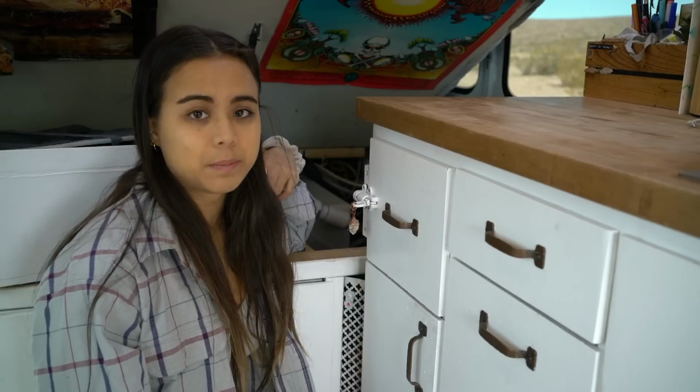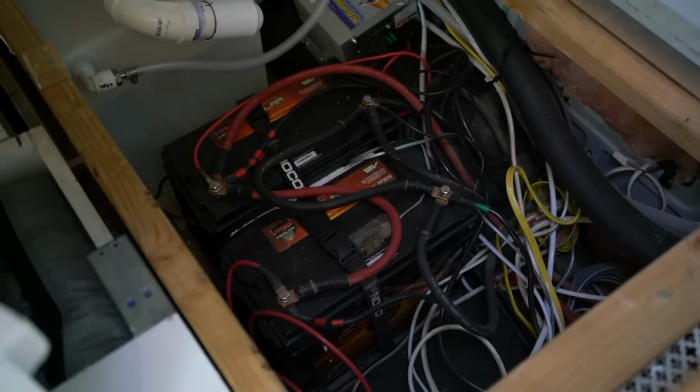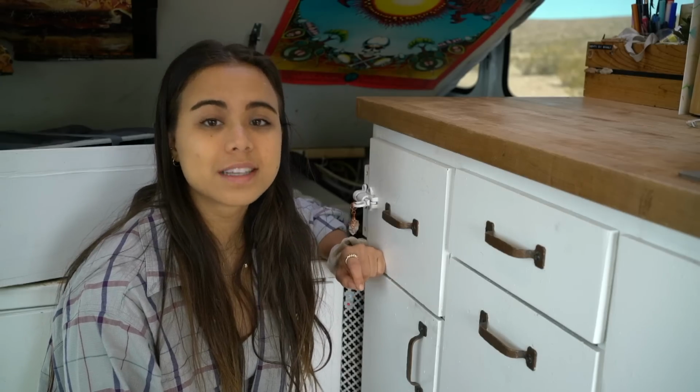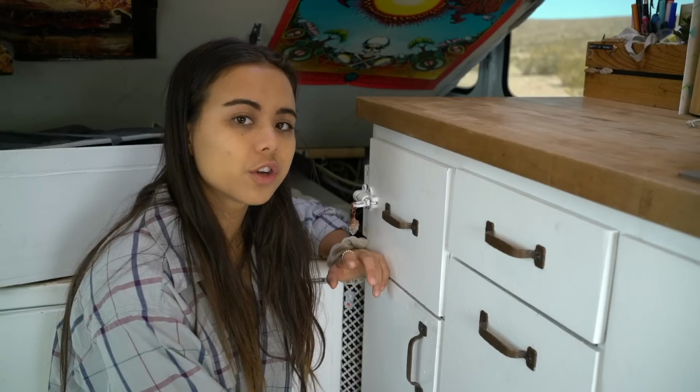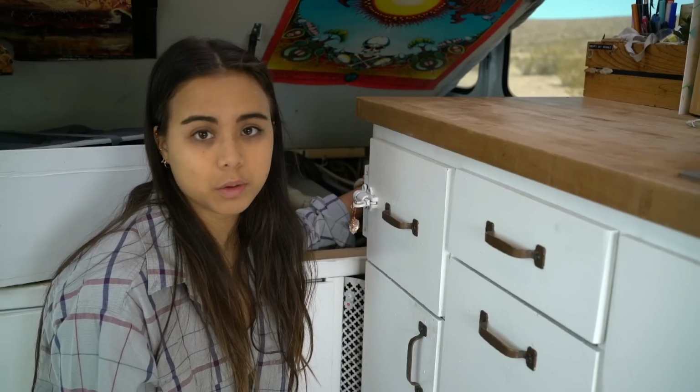So underneath this bin, I have 2 deep cycle AGM batteries that run off 4 Renogy solar panels on the roof. These solar panels are 160 watts each, so about 640 watts total. And then my AGM batteries have a capacity of about 3 kilowatt hours.